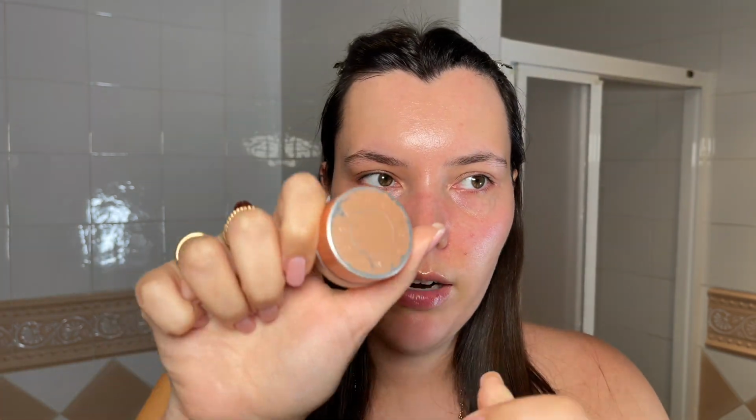For my under eyes, using Becca color correcting peach shade, because I need to cover these veins that I have in my inner corner and these parts. Love it. I don't do my makeup without doing this step. It's such a small step, but it makes such a huge difference.